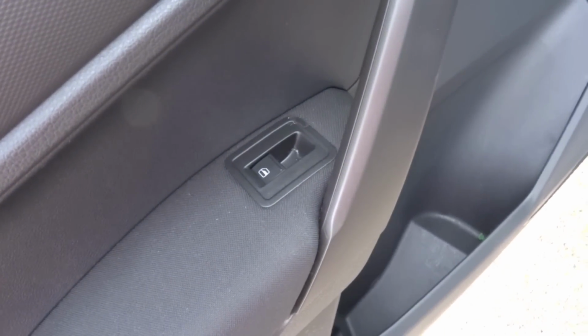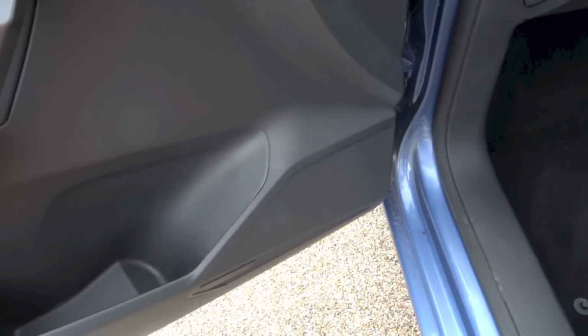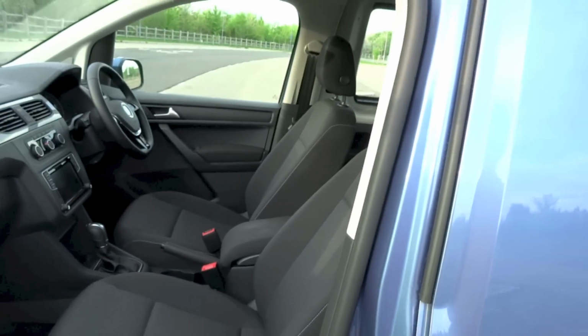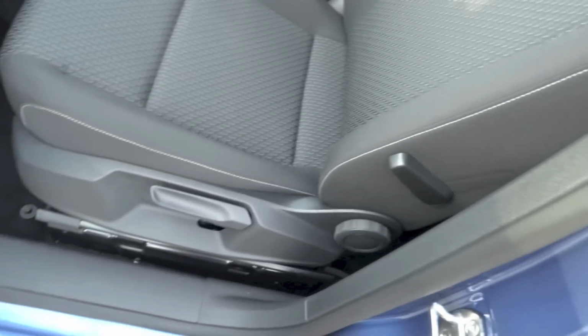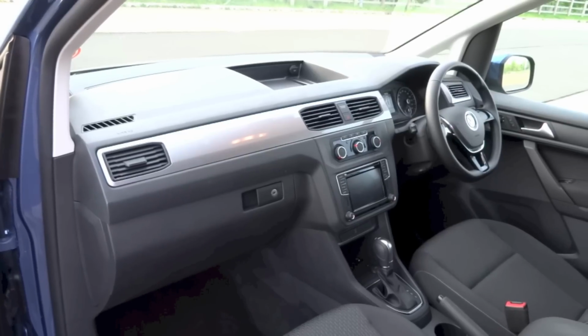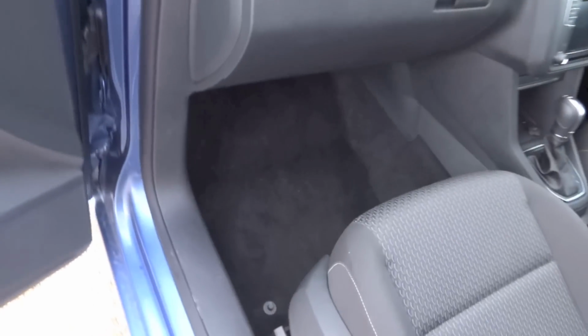You do have your window control right there. Down below you do have some storage and a bottle holder together with a speaker. The front passenger seat in this car does get full manual adjustments as well, with the same set of adjustments as the driver's side, including your height adjustment and lumbar support. You do have under-seat storage for this side as well.